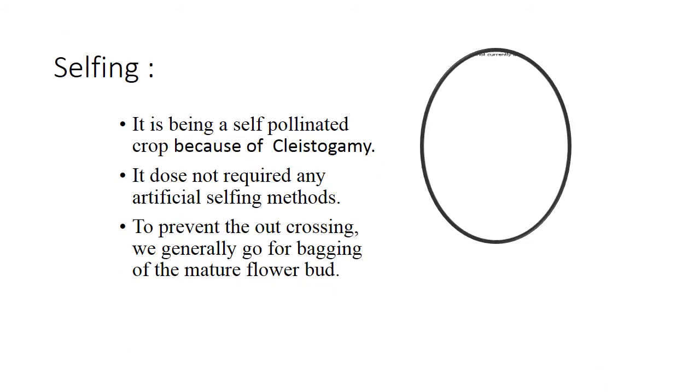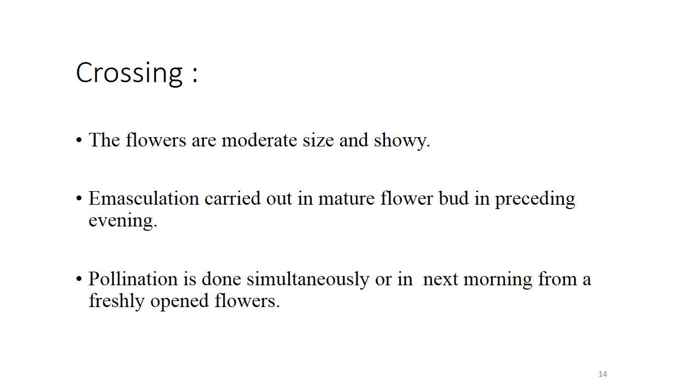Horse gram is a self-pollinated crop because of cleistogamy, and does not require any artificial selfing method. To prevent outcrossing, we generally go for bagging of the mature flower bud. In the crossing technique, flowers are moderate size and showy. Emasculation is carried out in mature flower bud in the preceding evening. Pollination is done simultaneously or in the next morning from the freshly opened flowers.